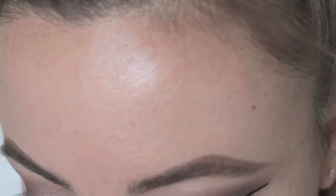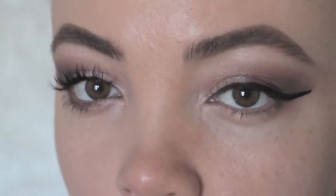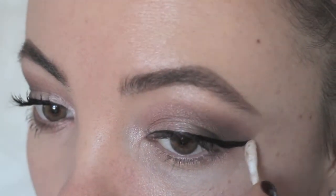So I'm going to grab a Q-tip and just shorten it a little bit. Super easy.